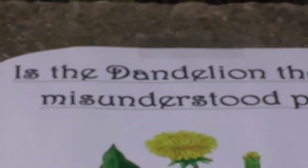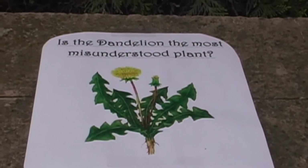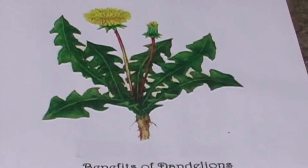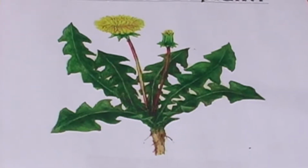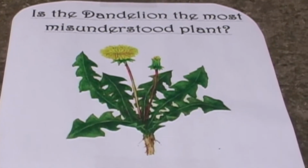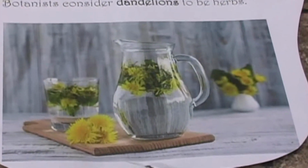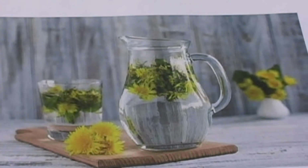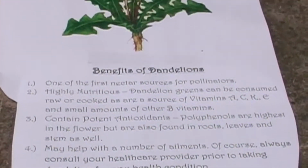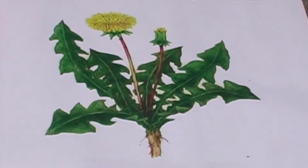Other than being just a pretty flower, the greens, when they first come out and before there's been any type of flower formed, can be used in a salad. The root itself is used for medicinal purposes, and is usually used as a diuretic. As you can see in the picture, you can also take the blooms off and make a tea out of them, or dandelion wine. So there is a really good reason that you can keep these in your yard, and it actually shows better health for your yard than just a green carpet.